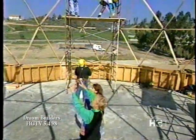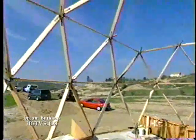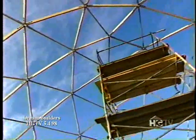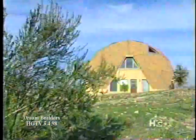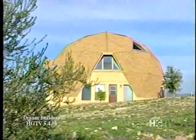One a hexagon, one a pentagon up there in the triangles. So the center of the triangles will be glass that are motorized, open and closed. Oh, motorized? Yeah. There's no limit to what you can do with a dome. Your imagination is the only limit.